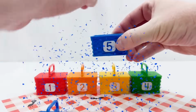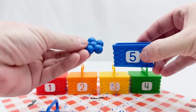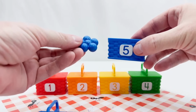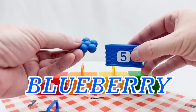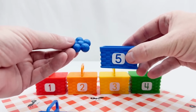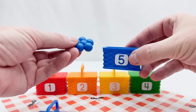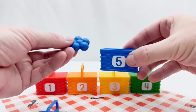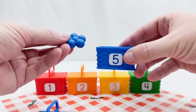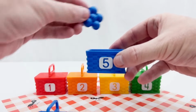I bet it has something delicious inside. Oh, look. Blueberries. Who doesn't like blueberries? They are so sweet. Can you say blueberries with me? Blueberry. In the blue basket, number 5, we have blueberries. Time to put them back into the basket.